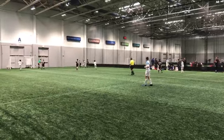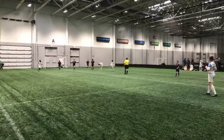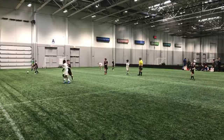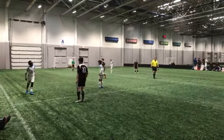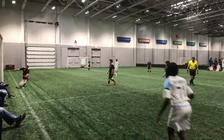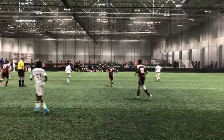Nico putting pressure on in the corner. Mason stripping the ball away. North Suburban still gets a shot away, but that one goes up. Finally, somebody goes for that top shelf shot. Aaron's got it. Sends it up. Off the post, and that goes out. So Aaron gets the sideline kick. He pops that one up. North Suburban plays that one out.